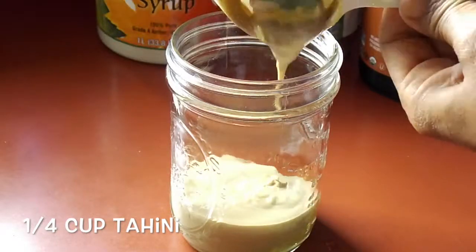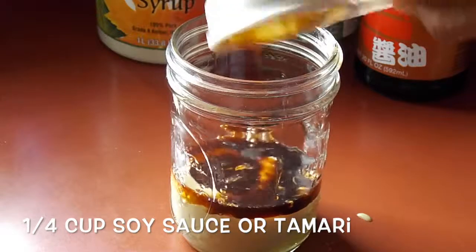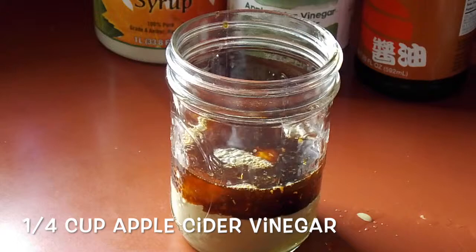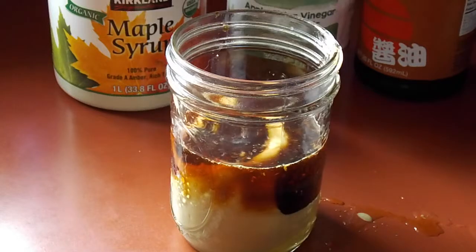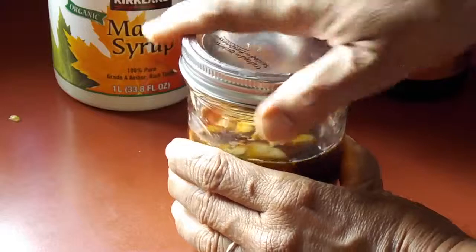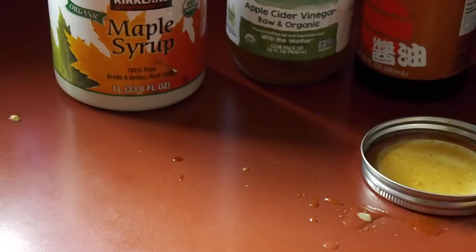So I usually do a 1/4 cup of each, and that makes a jar full of dressing, but if you want to make less, you could do like 2 tablespoons of each, or if you wanted to make more, you could bump it up to 1/2 cup of each. But this fits really nicely in the jar, and then you just put the lid on and give it a really good shake, and then it's done. And it keeps really well in the refrigerator, and this is my absolute favorite dressing.